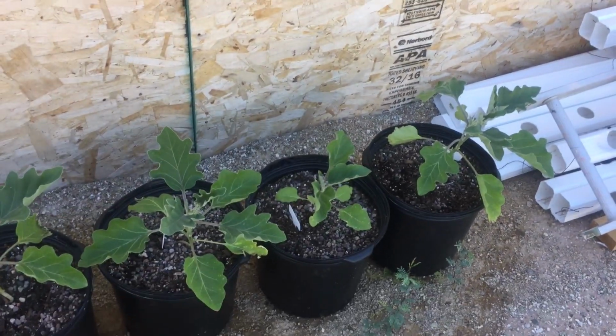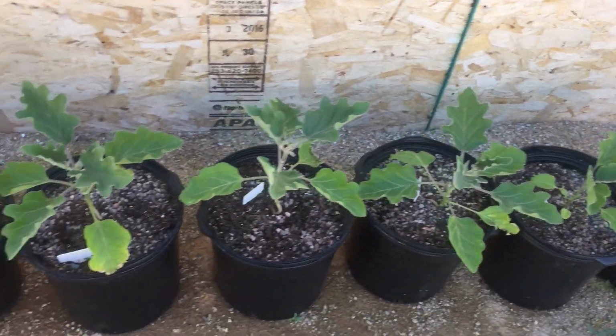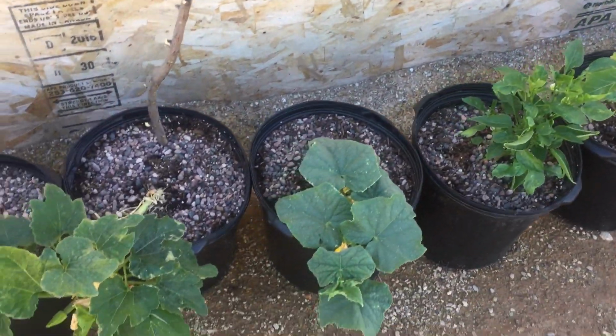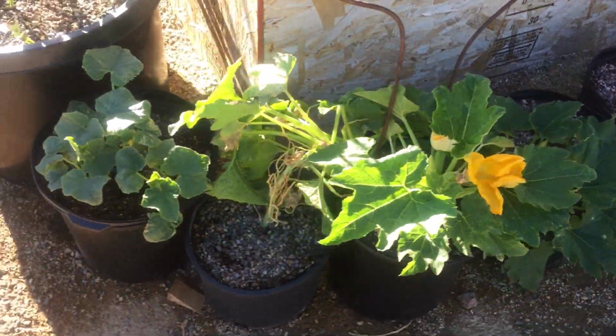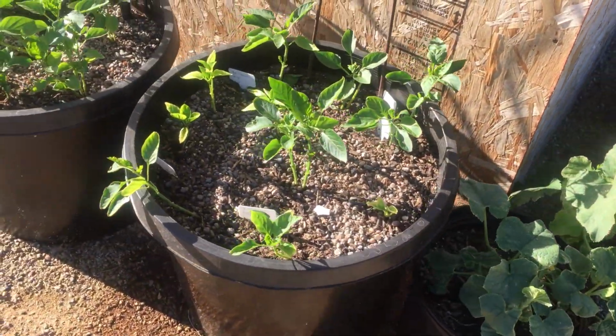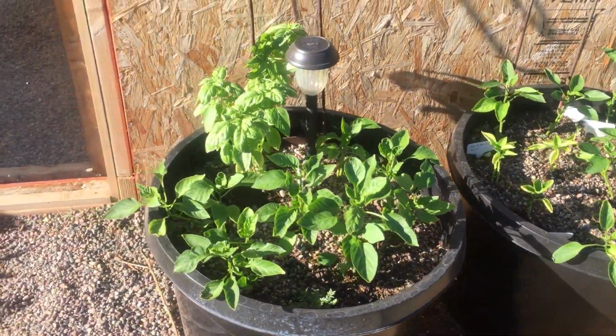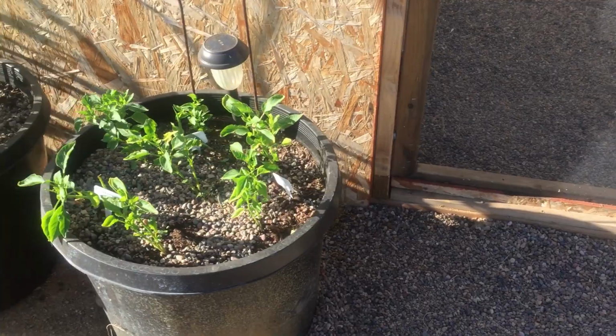Alright, so this is what I can get inside. So these are eggplants right here. So we come along, this jalapeno right there. He's experimenting in a big gallon. Cucumbers, some zucchinis hiding back here. We got banana peppers, rainbow peppers, bell peppers, jalapeno peppers, more cayenne peppers.